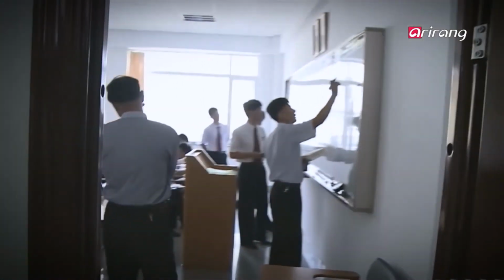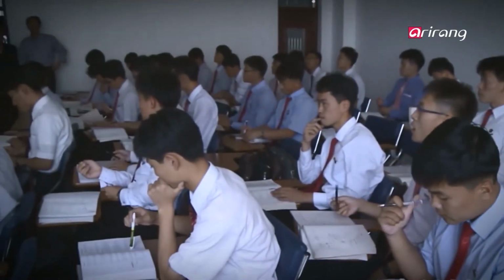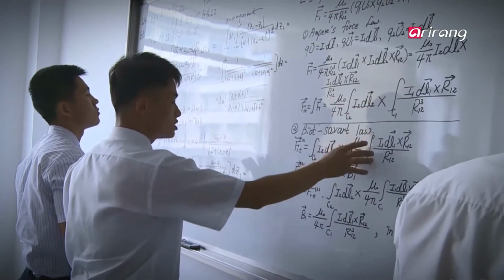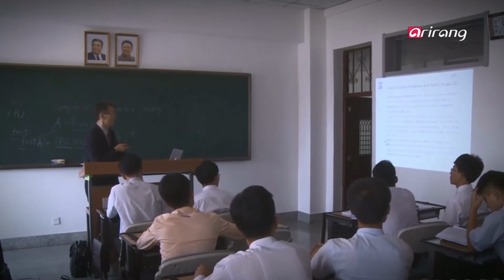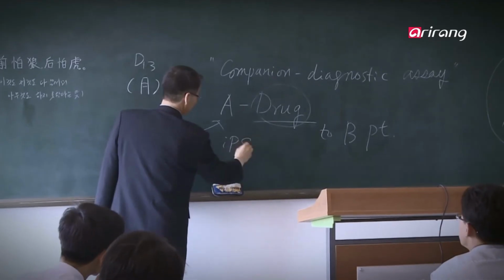PUST, initially founded with departments on international finance and management, computer engineering and life science, a new medical department, and dental department were added later on to cultivate talent in all fields of academia. Also, it is the only school in North Korea that provides education on the market economy.